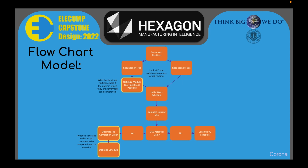This was to develop the flowchart model, where it starts off at the top with the customer routines and looks at the redundancies of probe switching. Because each routine may or may not need to change probes, the ordering of how these routines were completed could impact the amount of time spent overall.